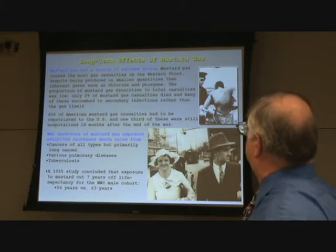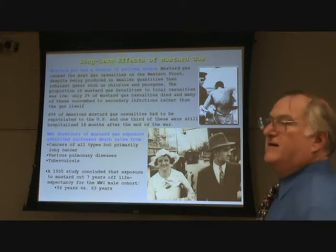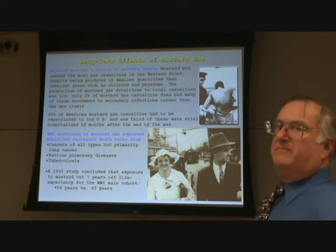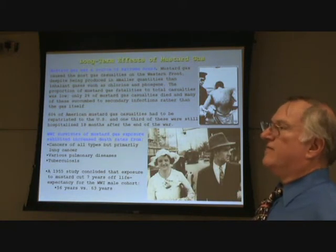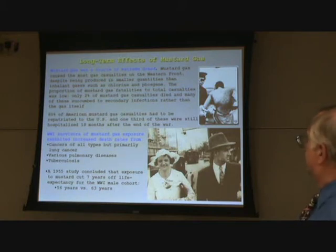World War I survivors of mustard gas exposure exhibited increased death rates from cancers of all types, but primarily lung cancer. This is where things get a little personal for me. My grandfather on my father's side was a mustard gas casualty during World War I, and he died at the age of 49 from lung cancer. Never had smoked in his life. So I believe that the mustard gas contributed to his early passing.